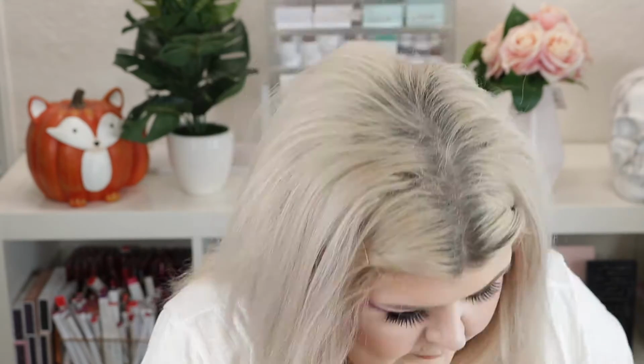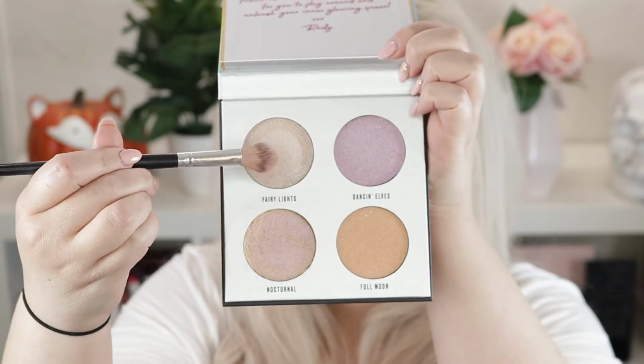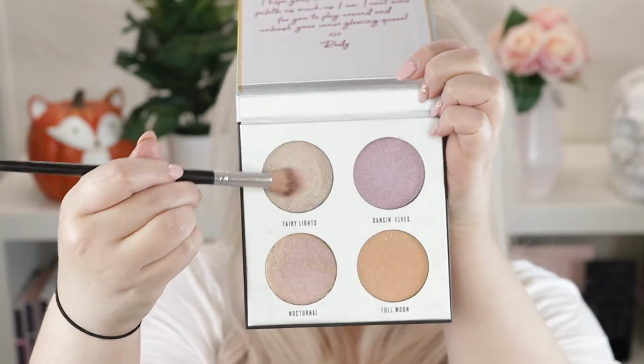I'm not the best. Okay, we're gonna use the highlighter palette. I think let's get some highlighter on my face. Maybe I'll feel more complete. Okay, so we're gonna try Fairy Lights to start with, which is this guy right here.